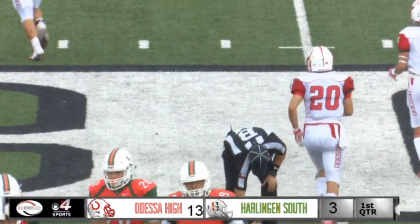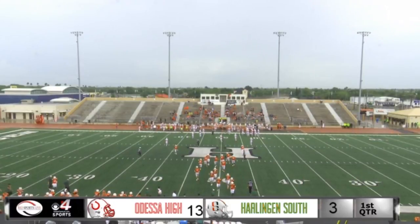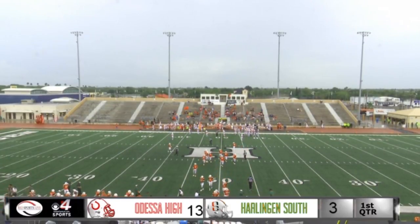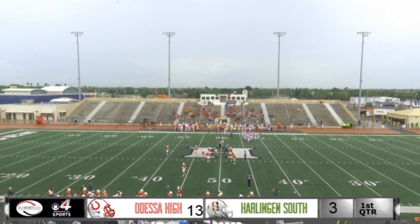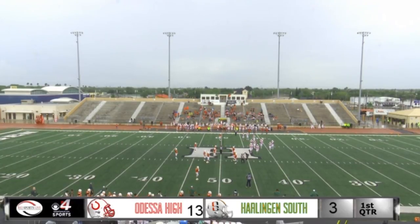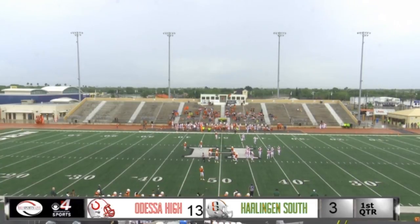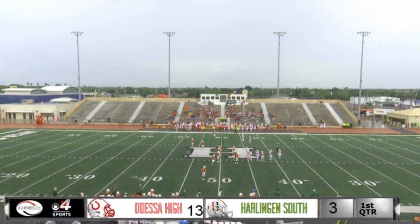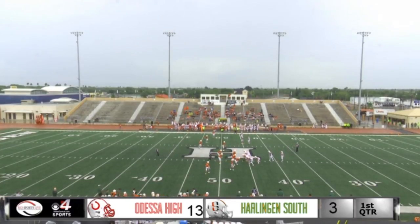You know, that rugby style kind of extends the play, so it allows the punt team to get downfield, and they're able to stop him right where he was. So the ball will be down about the 46-yard line, and Odessa High will go to work. Yeah, I'd say that was about a 45, 50-yard punt as he was back inside his own 10, and he brings it out to the Odessa High 46-yard line. So that's a good-looking punt for Harlingen South, and it gives them the most field they could have started with.